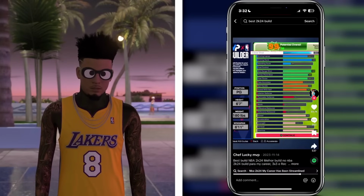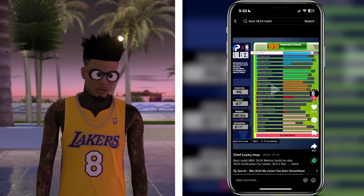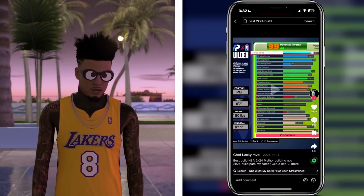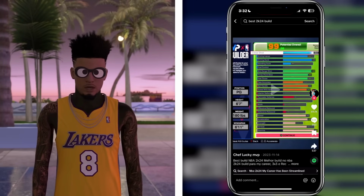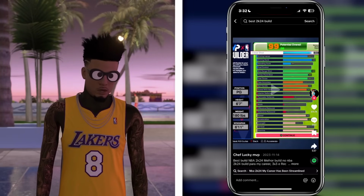Okay, I see it right here. Let me pause this real quick. So you guys can see right here, it's kind of small. I don't know how good you guys will be able to see it, but just by the looks of it, it looks pretty decent besides the defense, because god damn, this build has no defense. But what I'm gonna do is go ahead and copy down these exact stats in the builder, and then we're gonna find out the build name from there.